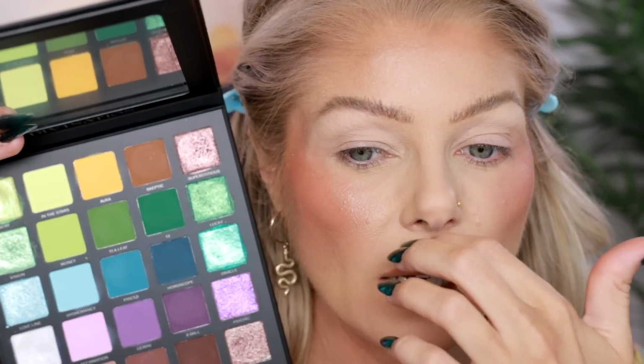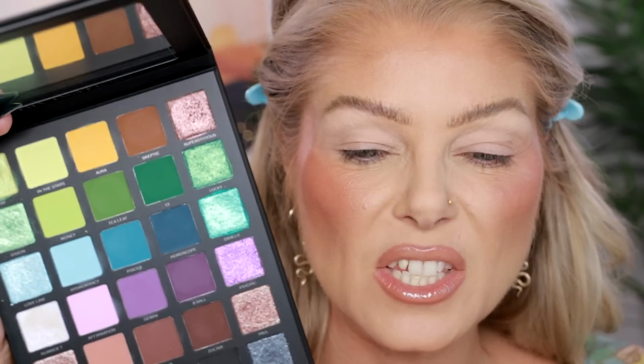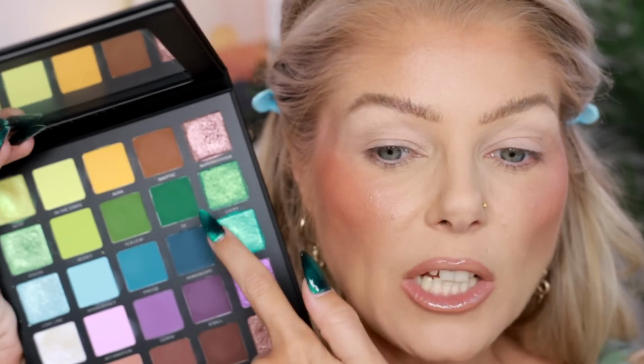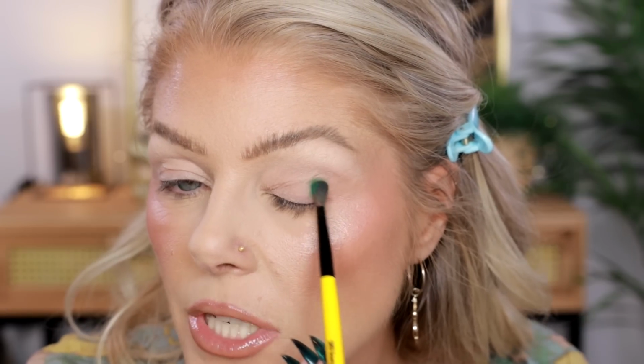So I love doing a yellow and a green look, but I kind of want to be, I don't want to say smarter about it because I'm not that smart, but I kind of want to do like a yellow going into a green. So it's like a two-toned look, but it's still leaning very warm. So I might just start out with a dark green in the outer corner and we'll take it from there. So this one is called 13.